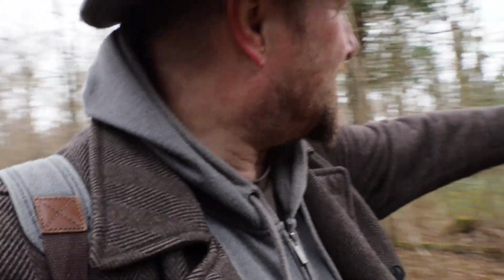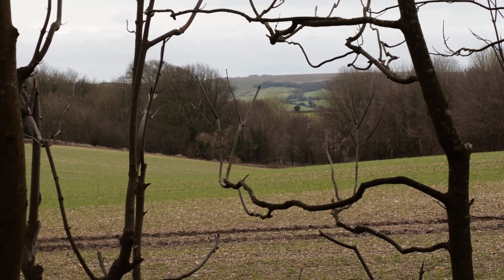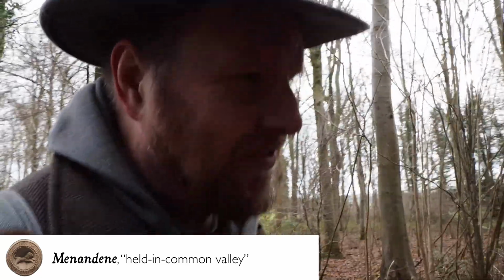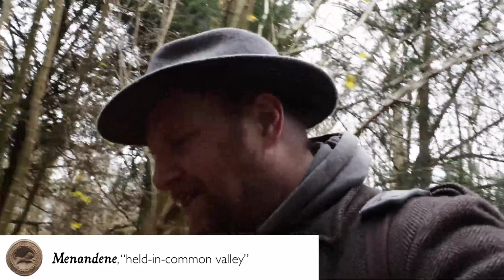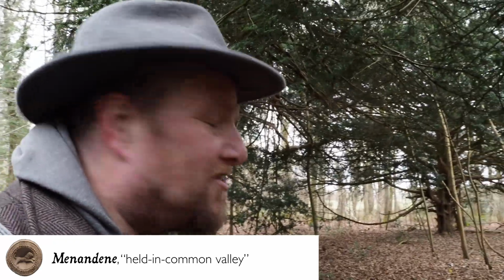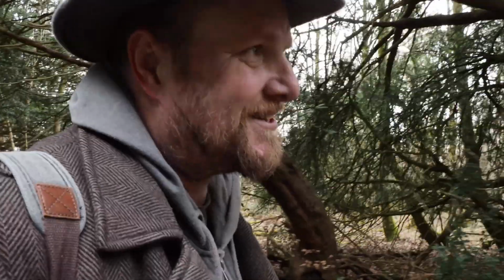It's because the charter boundary goes down that valley over there, which is Manadanu, something like that. Well, it means mean valley, and not mean as in not very nice, mean as in common. And that valley was held in common. It may have been held in common by the peasants of the estates. It may be held in common between 2 estates. So it's a little for my communist viewers. There's a little piece of medieval communism for you. They had no need to divide it up, no need to take it under one or other of the parish's estates. They just held it in common.